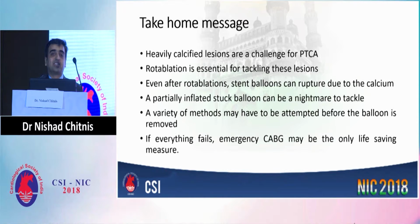Now I'm not going to go into the theory of this, but so many cases have already taken place. Basically, heavily calcified lesions are going to remain a challenge. And while rotablation is most of the time mandatory for a really badly calcified lesion, you can still have problems like a stent balloon rupture. And of course, that's a cath lab nightmare, as you can see. But we were able to manage this without surgery, fortunately.